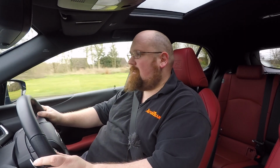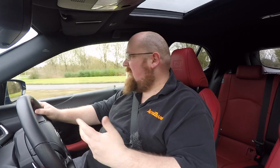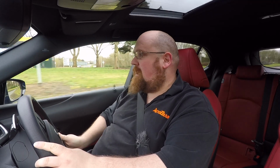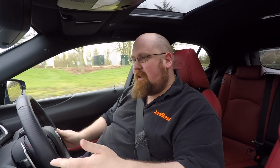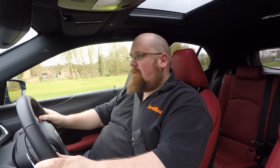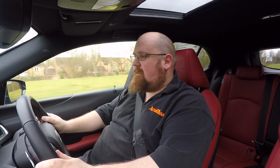But luckily, again, we have got a 360 camera on this particular car, and it is part of one of the option packs you can go for, the Takumi pack on this one. And it does mean you get a bird's eye view, and you can do that 3D rotating of the car, so you know exactly where you've positioned it. So that again is very handy.